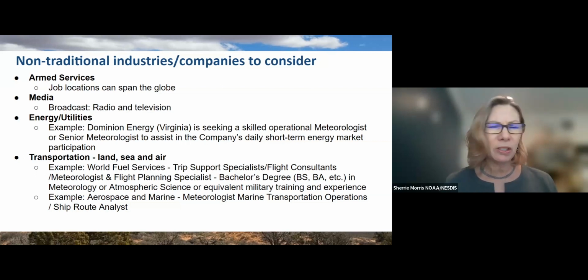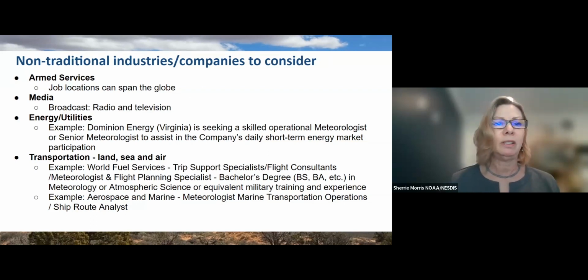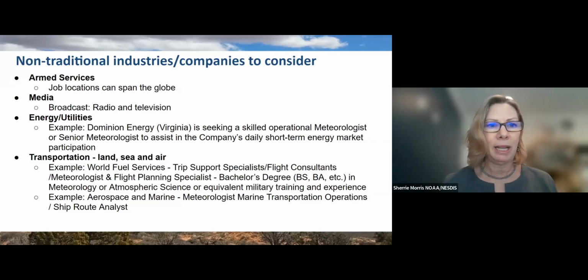I did a very quick search on meteorologists. I think it was through Indeed, and Dominion Energy is looking for a meteorologist. Energy and utility companies would also hire meteorologists. Transportation, land, sea, and air, again, the shortest distance for a flight. You know, if you need to go around a storm, how do you do that efficiently? How do you predict the storms? Again, as Joseph had said, many different ways to use forecasting and meteorologist skill. When you're looking for a job, think outside the box a little. You don't know where that path will take you.